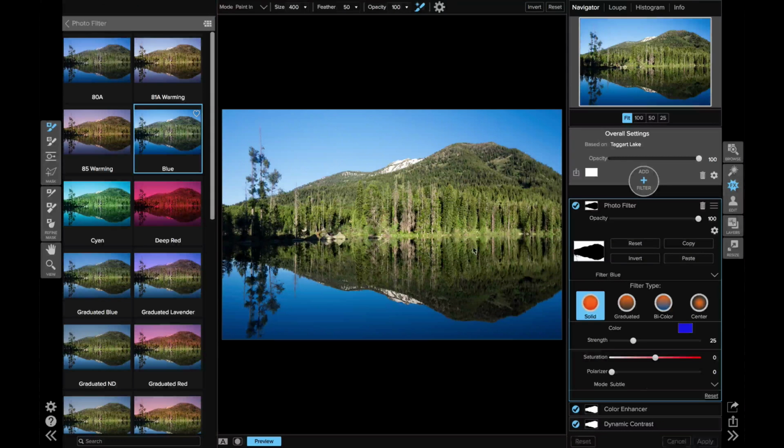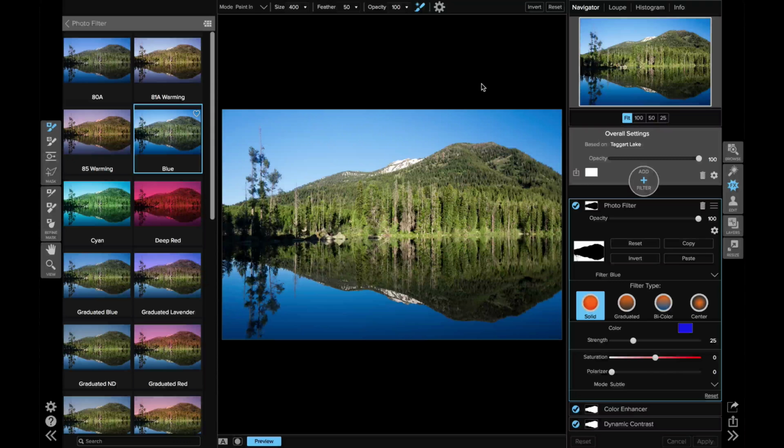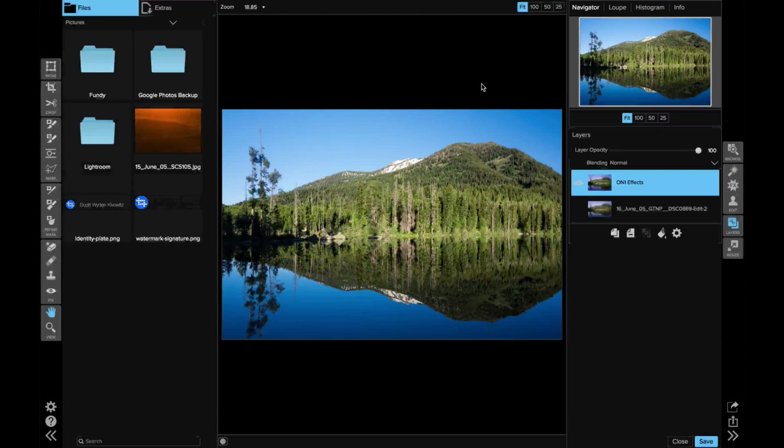Now, I'm going to hit apply, and it will save this. It'll basically apply the effect to the overall image, and then I can, from there, save the PSD file and bring it back into Lightroom. Do any other changes, like if I have any spotting in the sky or anything like that, I can go ahead and make those adjustments from there. Right, so that's pretty much what I would do.